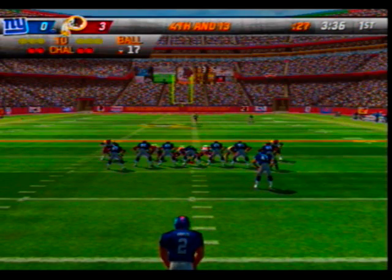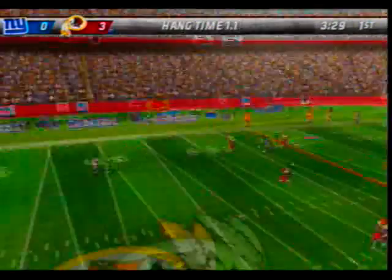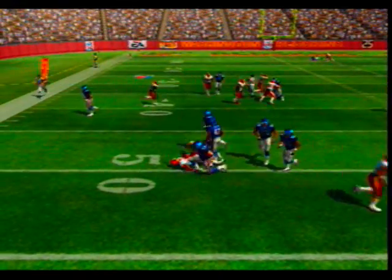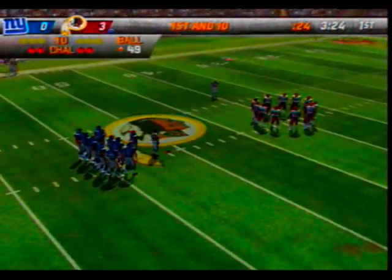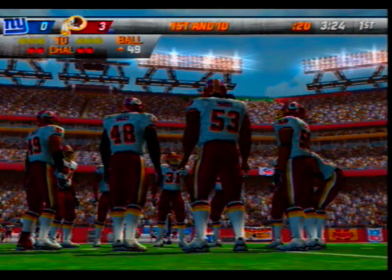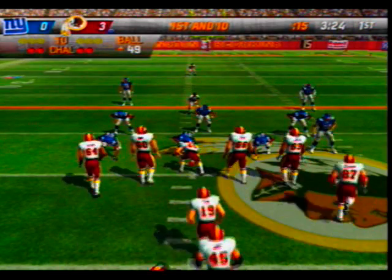Number 32 sets up to run back the punt. From the 40-yard line. Number 32 with some good moves and gets good yardage, bringing it back to the 49. The ball at about midfield. Will start the drive at the 49-yard line. First and 10.